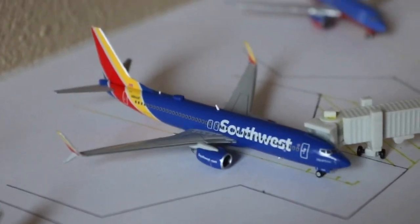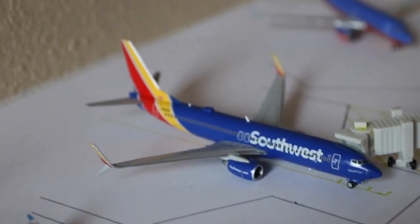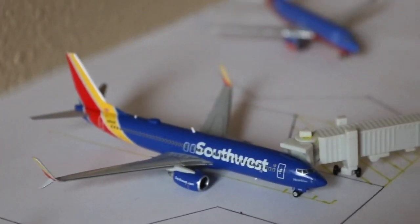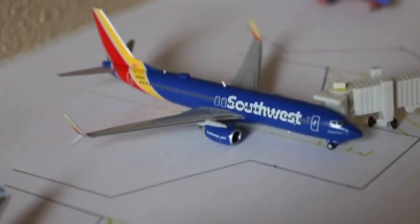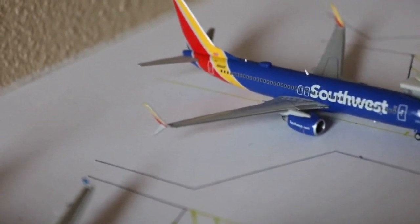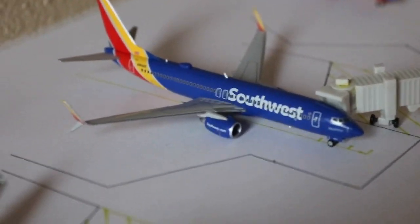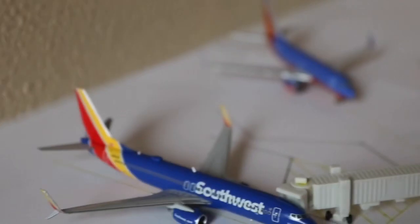Here we have a 737-800 split scimitars. This one just arrived in from San Jose, California, surprisingly. That's probably a 700 route, but it's a sub, it happens. And it'll be heading out to Phoenix. I don't think I have many Southwest routes left, besides like Portland, but that's seasonal. I'm pretty sure it's a winter seasonal, I'm not sure, but sorry about the shaky camera. We'll get that fixed. There we go.